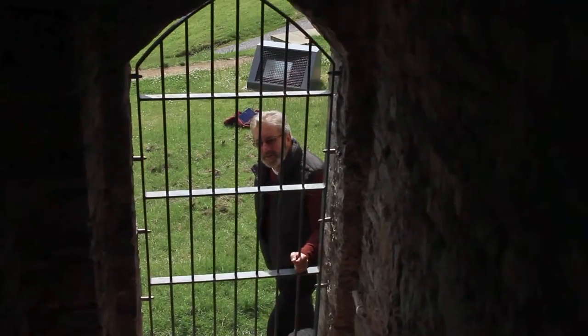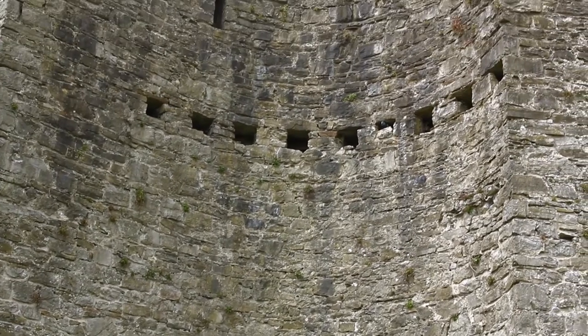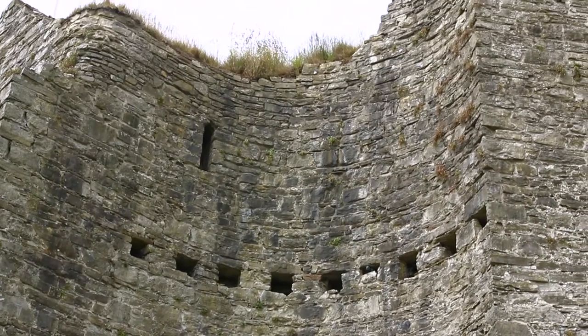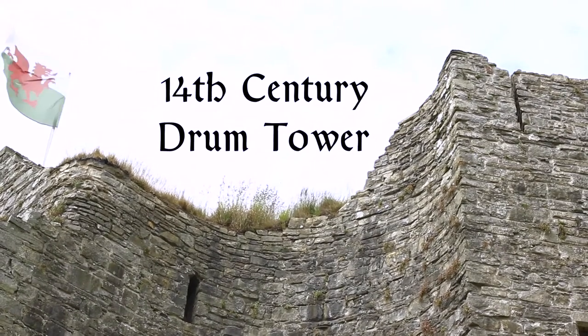Here we are to one side of the gatehouse, which is the major protection to the front side of the castle, and we're standing in what would have been the drum tower. What you can see is that this part is concave, and in normal circumstances they would be concentric. They would always be concentric because obviously that's the best means of defence against full frontal attack.